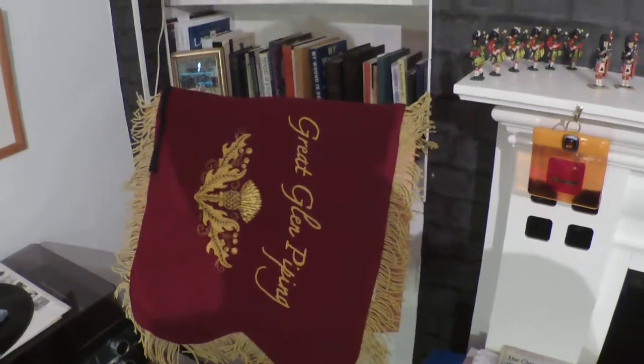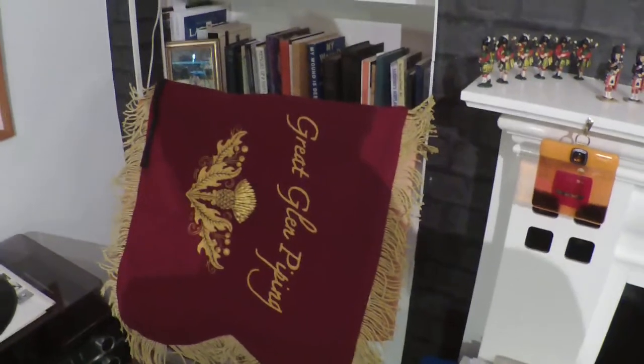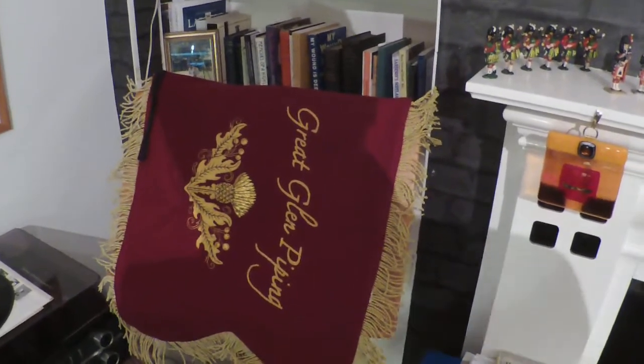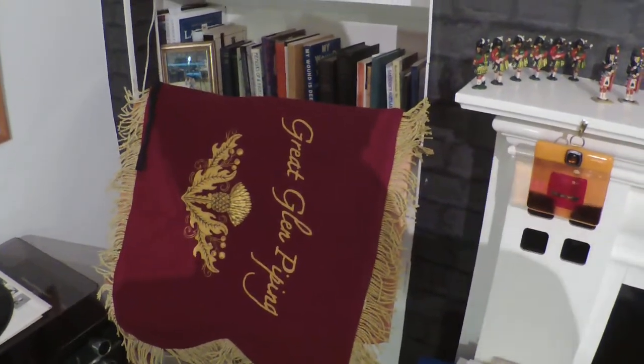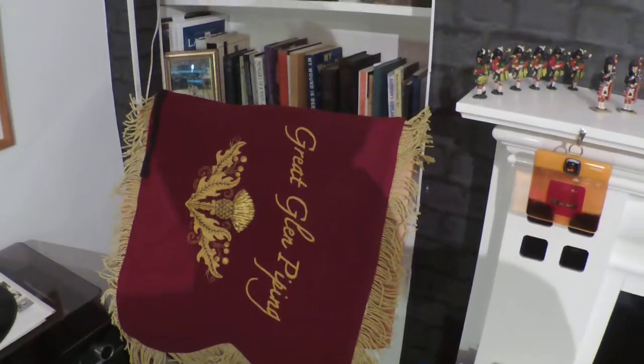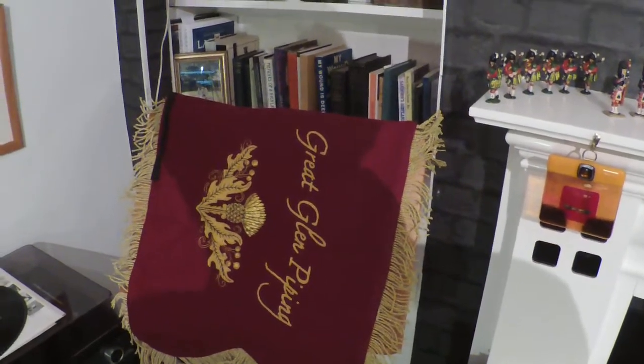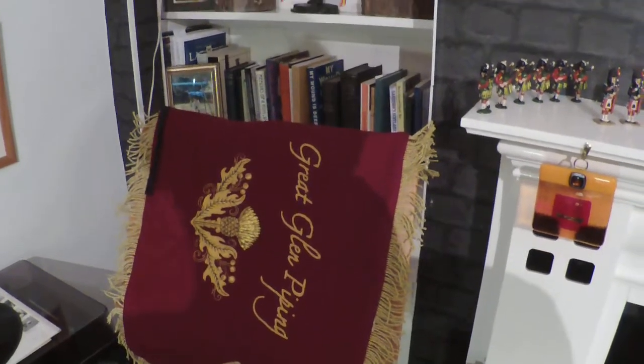I am totally up for ideas as to what I can do with this pipe banner. I'll never ever wear it. There's wrong information on it. The firm no longer exists. Any ideas gratefully received, and if you can use it for a credible function, you can actually have it. I have no great use for it. It's cluttering the place up.